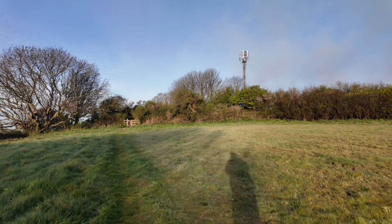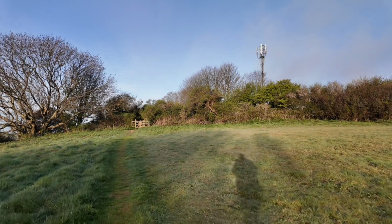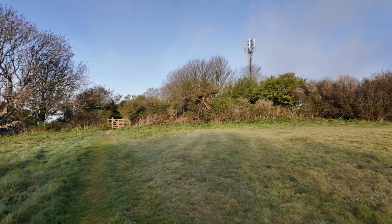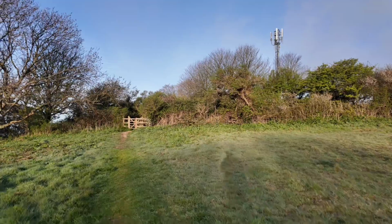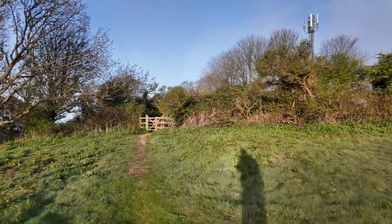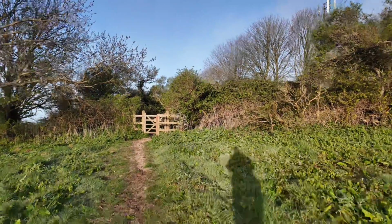Nice dunnock off to the left. Stopped now as I said that. Wind isn't too bad. Maybe I'll do a little test flight with the drone. Might be too windy. We'll find out, I guess.